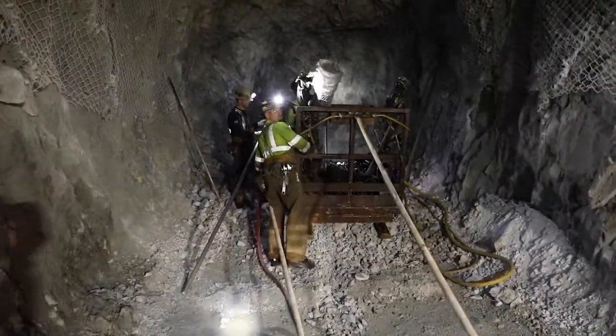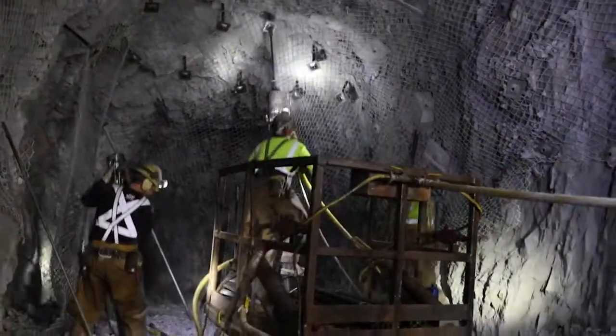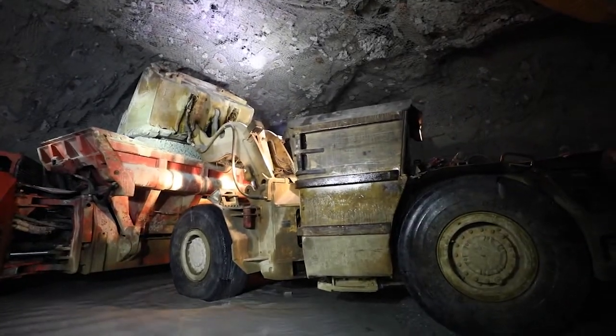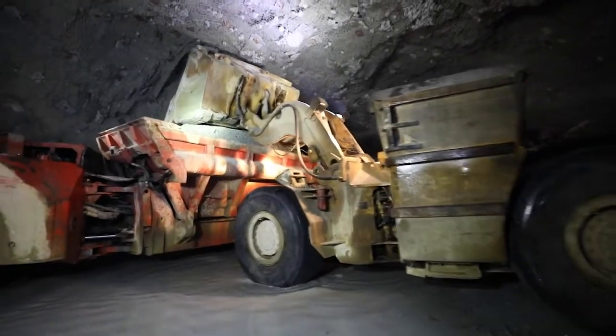Then we'll come in and build a bolt pad. They'll bolt. I don't know if you can see the wire. They'll put their ground support in, muck all the way down, set their laser, paint their face again, and then we'll repeat the process over again. Twice every day, 20 feet.